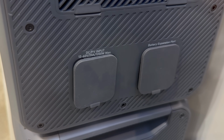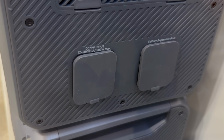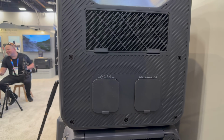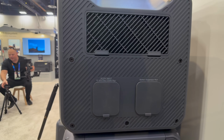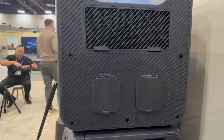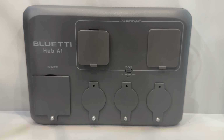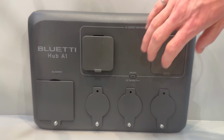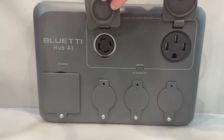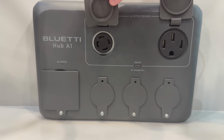The opposite side has 2 connectors for solar inputs, by the way, interestingly limited to 60 volts here. And it also has the battery expansion cable port, and also interestingly only 1 cable expansion port on this unit. I don't know how many batteries you can connect to it. Documentation at this point on this unit is extremely light. There is a paralleling box that was visible, the Hub A1, which has both L1430 and L1450 connectors available for outputs. So apparently you can run multiple together.